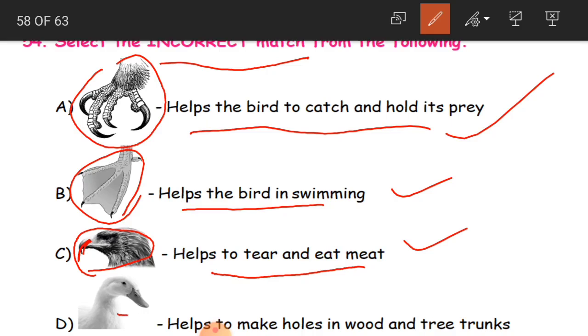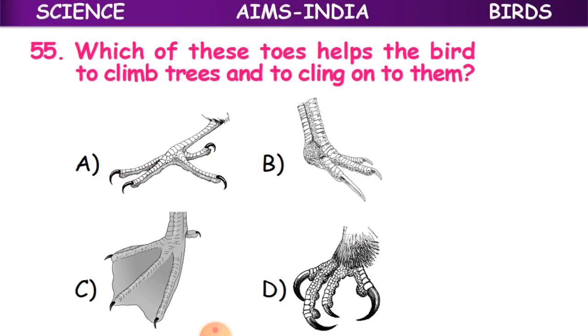D. This is about the duck. It says it helps to make holes in wood and tree trunks. This is the wrong match. A duck is not going to make holes in wood. It has a flat and broad beak which is used to eat plants and insects in the mud. So that is why this is a wrong option. D is the correct answer for this question.